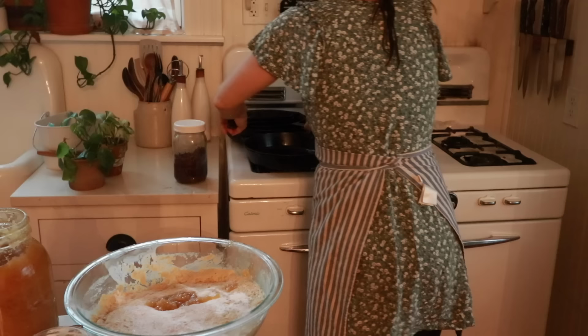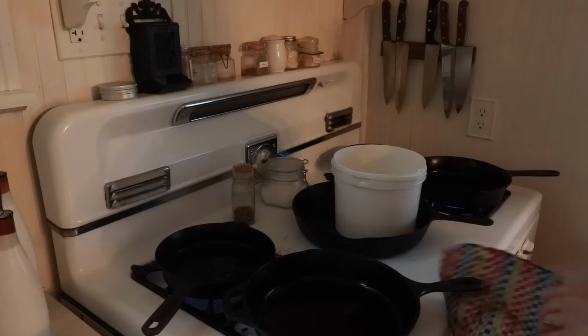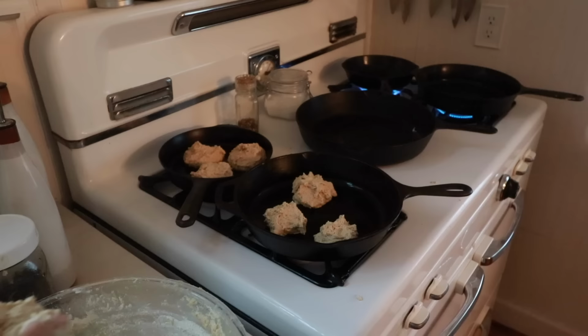Then I'm going to get some cast iron skillets preheating. I'm going to drop them on the hot skillet and then immediately reduce the heat so that they can slowly rise and cook. I find that they rise just fine with the additional baking soda without another rise. I just cook them really slow so they get nicely cooked through.